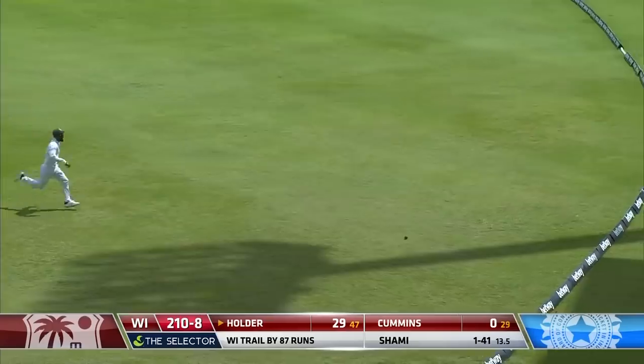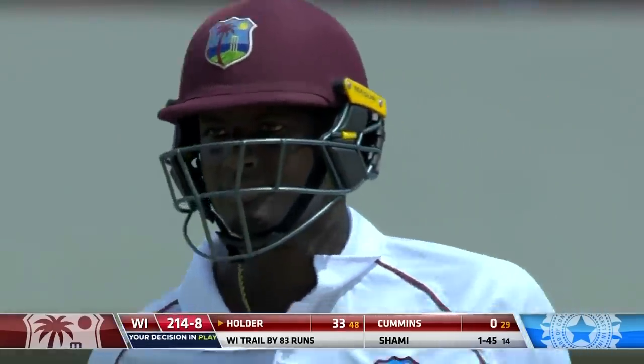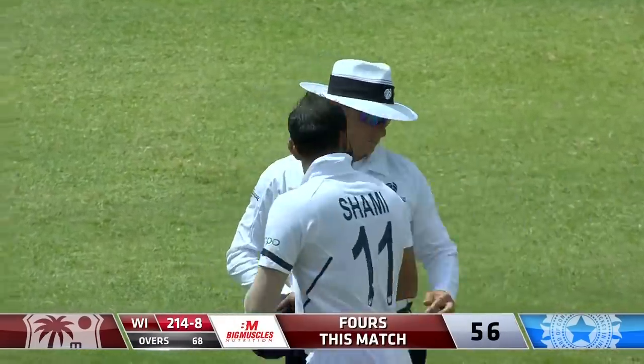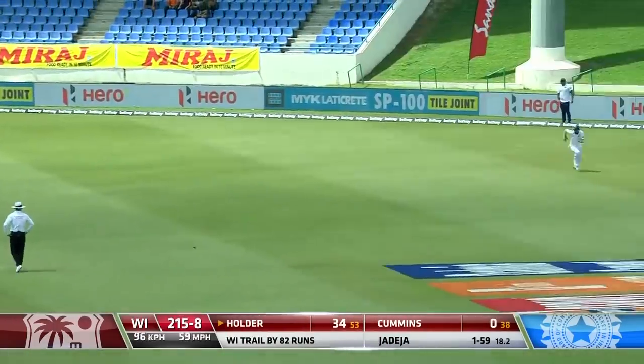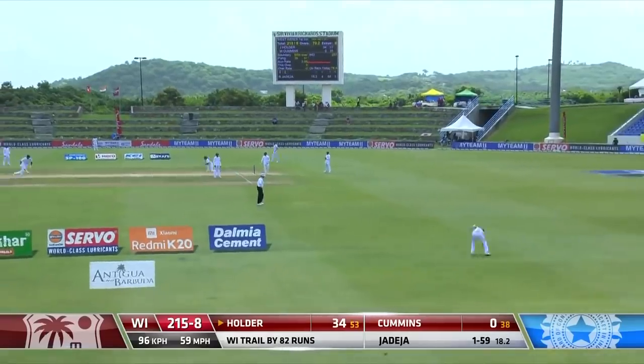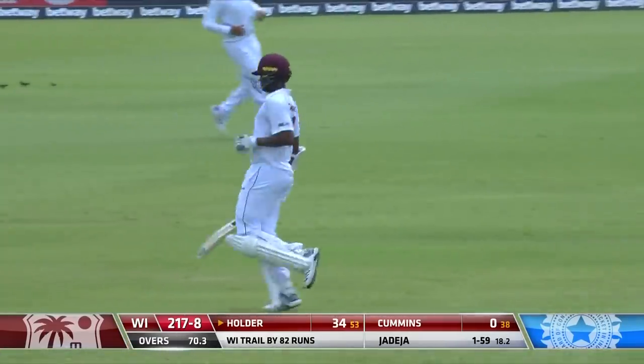Pulled away. Very nice from Jason Holder. He stands tall. Was a length delivery, and he dispatched it wide of long on. Two runs, gets it easily.